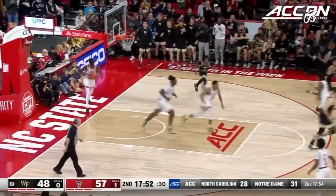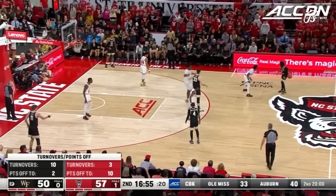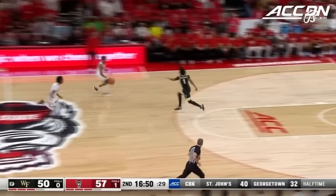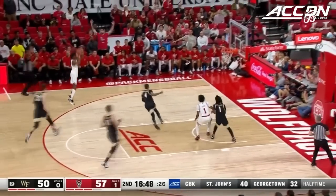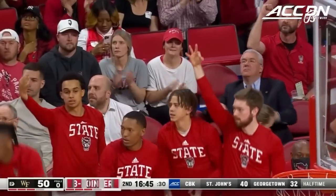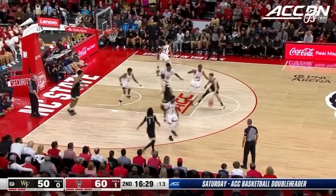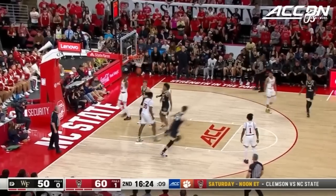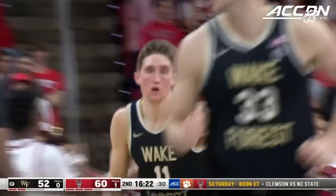Marsh on an alley-oop again. Smith lines it up, knocks it down. Nice patience by Carr once again.